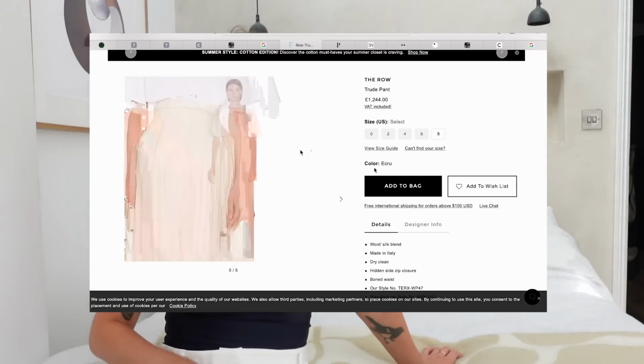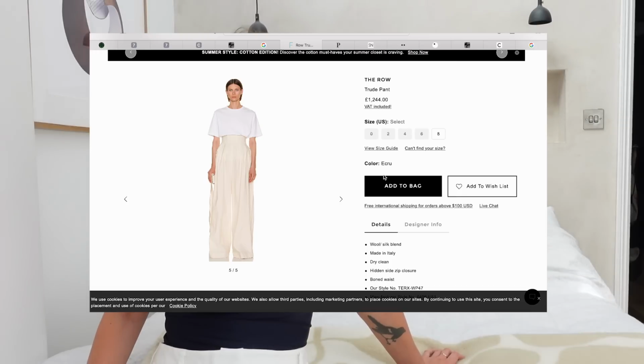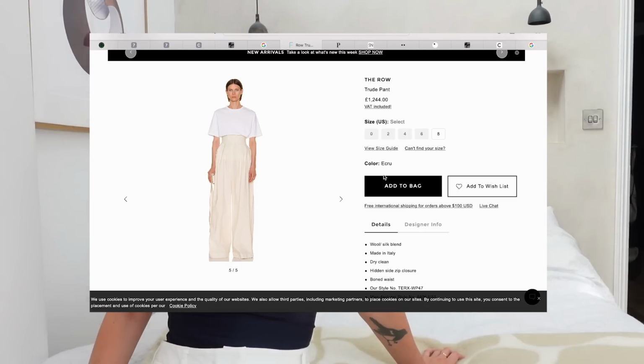I love that just as a look. I think that is really nice. But is it something that realistically I would wear? Probably not. And for over £1,200, I will not be purchasing them either. But it's always nice to just look at something. Sometimes will just sit and look.